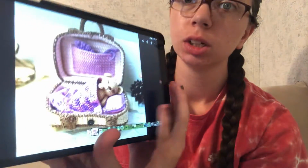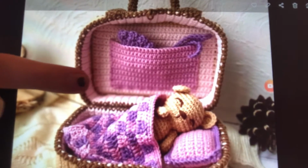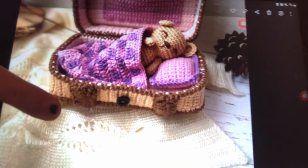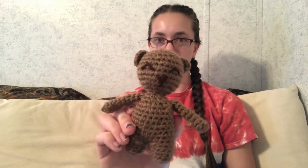Okay, here's a better picture. So you can see it's a different color on the inside, and then the outside is that tan color. And looking at it again, I kind of wish I'd done the bear in the tan color here. Oh, I have random images going. I apologize. I kind of wish I used that Aran color on it instead, and just made the suitcase in this color, like the bear. I don't know, I kind of feel like buying the pattern, but then again I don't. I mean, it's cute.